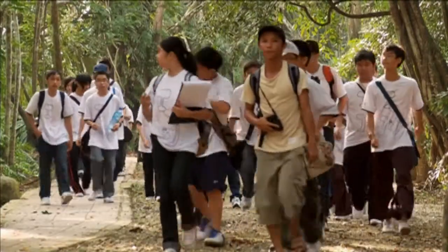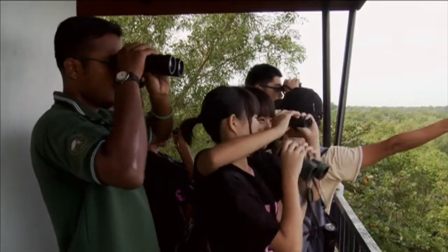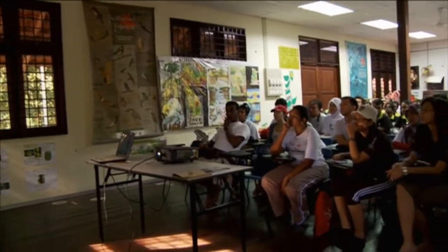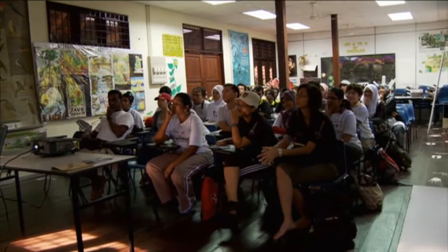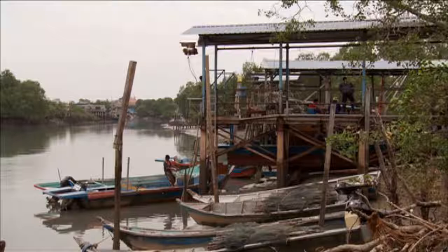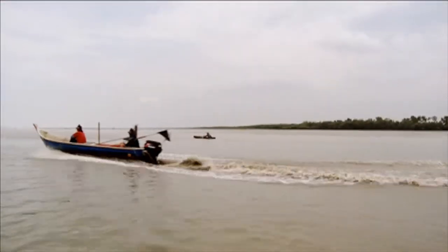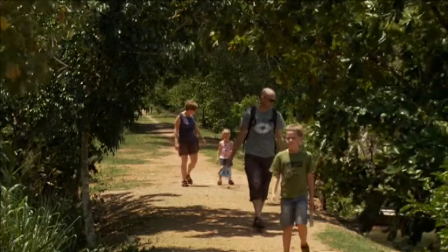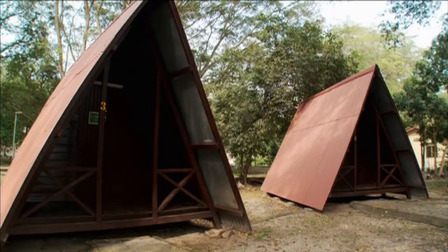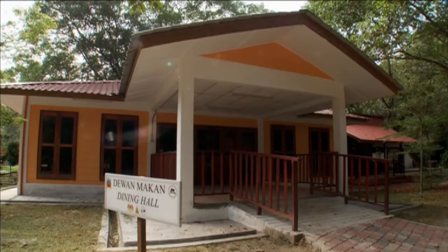To raise the level of environmental education, awareness and conservation, nature camps, talks, forums, field and training courses are held for school children and the community of Kuala Selangor. Local community partnerships are encouraged. Locals are trained as guides, and visitors can experience and support the life of fishing communities by going on fishing trips. The park has over 12,000 visitors yearly. There are A-frames, chalets, and dormitories available for those wanting to spend more time at the park.